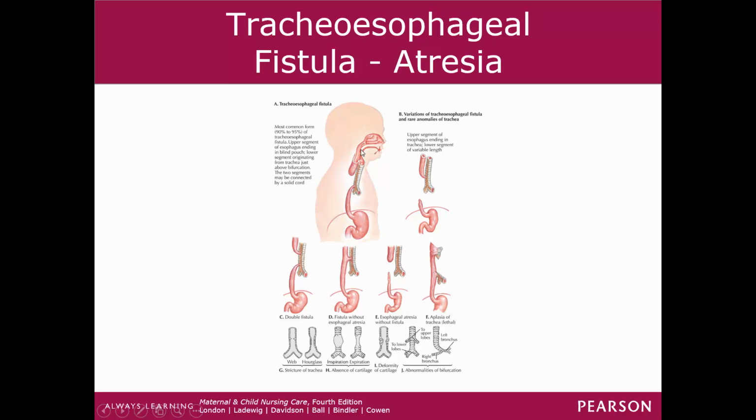So as you feed this baby, it's going to start collecting into this esophageal pouch, and then the more you feed, the more you start spilling over out the mouth and down the trachea, okay? Now, here's the rest of the esophagus, and this is the fistula right into the trachea. So any gastric aspirate is going to come up the esophagus and dump right into the trachea, okay?